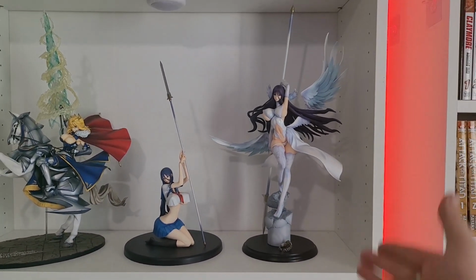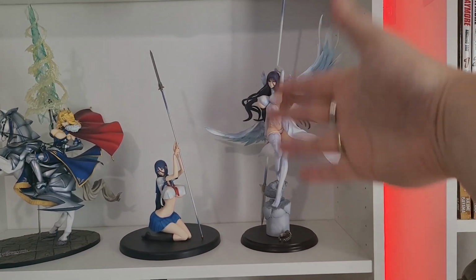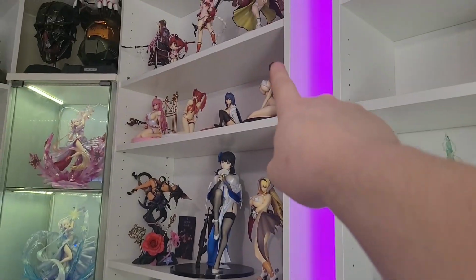Here are two more Suzuhara Misas. Suzuhara Misa school uniform. Suzuhara Misa angel form, that's her standard. Same character as that one, same character as that one. Which I really enjoy as a character.